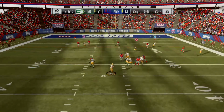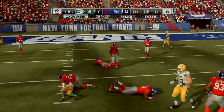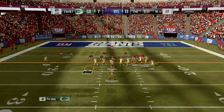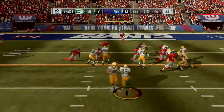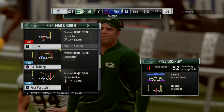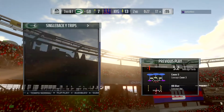Rodgers now on first down. He finds Randall Cobb with a completion, and able to break one tackle, but then quickly brought down. But a nice little gain. Give him 9 there on the first down completion. And this is the 10th carry for Ty Montgomery. And forget about finding a lane. He barely had time to look up before he was planted in the backfield.